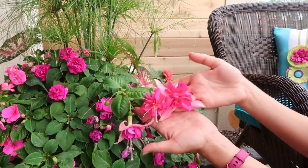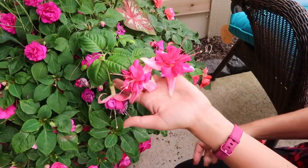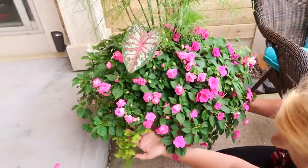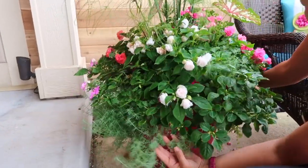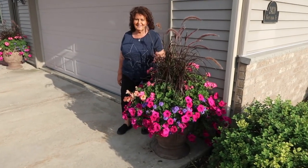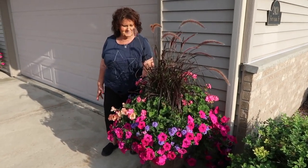You can see compared to my hand, it's a really large fuchsia that trails out beautifully. Kind of obsessed with that. Creeping Jennies, they love the shade. And more of that lotus vine. Okay, this is one of my happy planters I'll tell you about. Every time I look at this, it makes me and a lot of people smile.